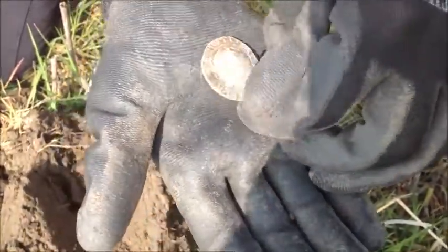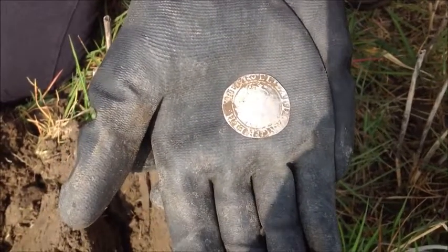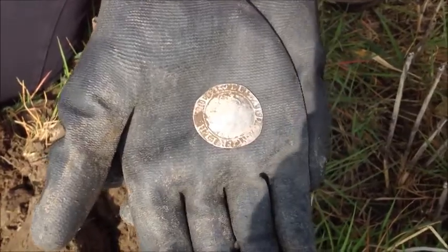It's not worn at all, and that side's a bit worn on her face. Oh, you can still see the bust quite clearly, to be honest. So it's very heavy. See her crown. It's a big old chunk of silver. That is awesome. I'm well chuffed. I bet you are.